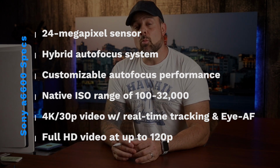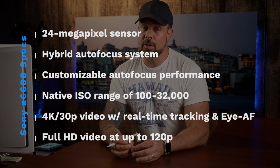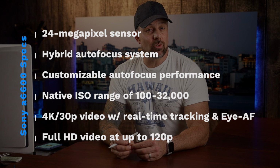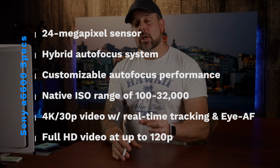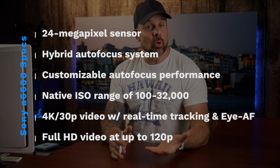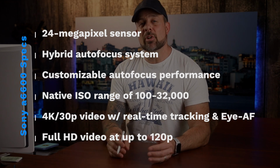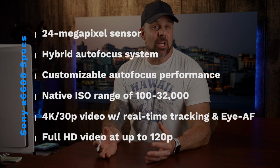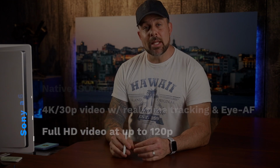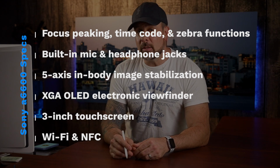Native ISO range from 100 to 32,000, and this extends from 50 to 102,400. 4K 30 video with real-time tracking and eye autofocus. You also can get hybrid log gamma video recording up to 100 megabits per second, 4K UHD derived from 6K oversampled footage, and internal recording at 4:2:0, no limit on the video recording. Full HD video at up to 120p. HD is also available at 24, 30, and 60 frames per second. Focus peaking, time code, and zebra functions.